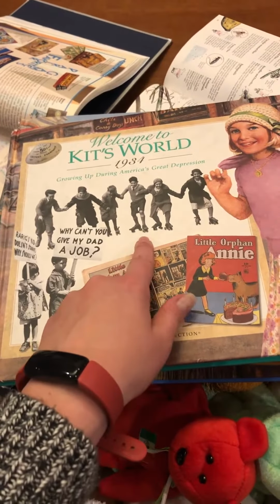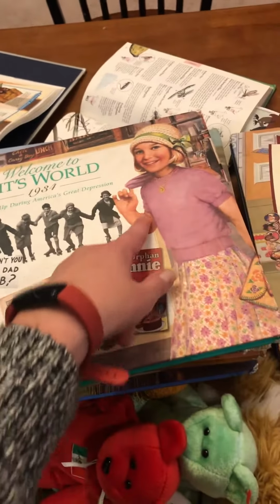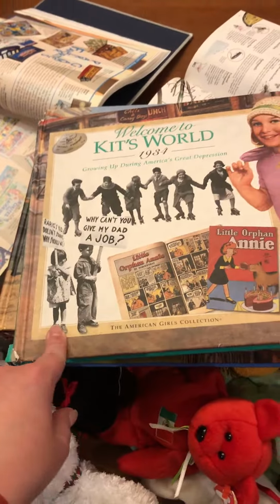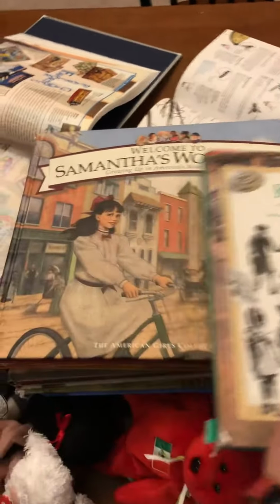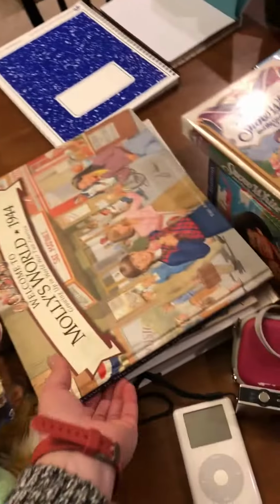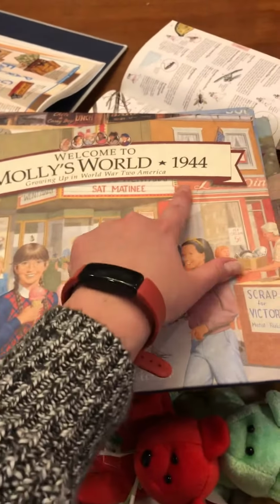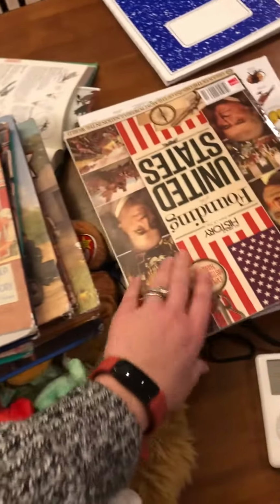look at their roller skates back then, and they had comic books like Little Orphan Annie. This is the kind of things they wore. And then a lot of people were out of jobs. My grandparents were growing up during this time. My great-grandparents were born during this time in the early 1900s. And then we have Molly, another one of my favorite time periods, in the 1940s during World War II. So this was American Girls.